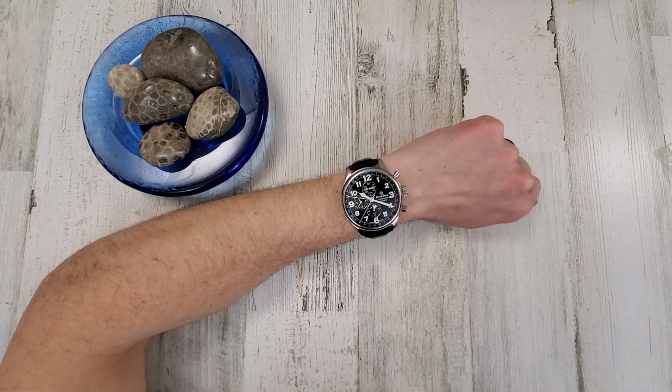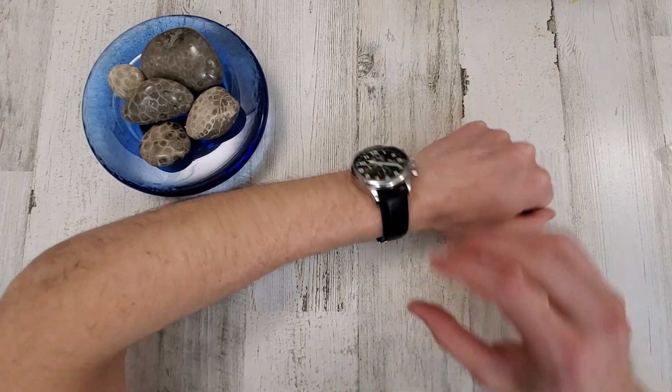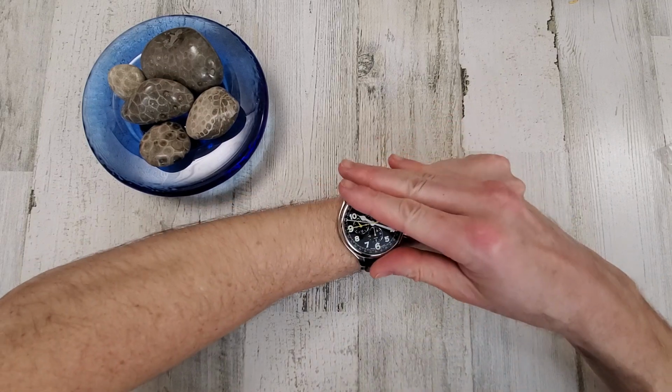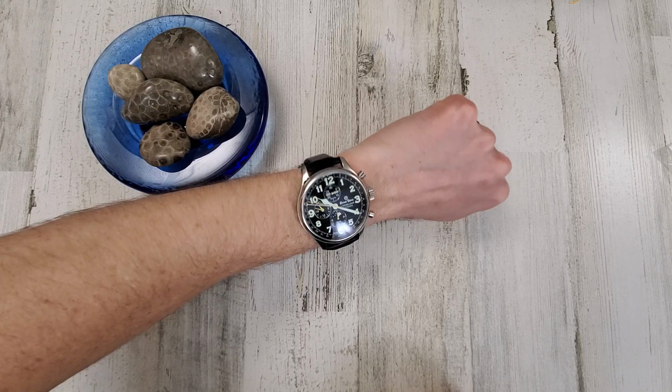It's a cool watch. I do like it. Just a tad bit, more than a tad bit, way too big for my wrist, but if you like it, go ahead and rock it. I'm not going to judge you.